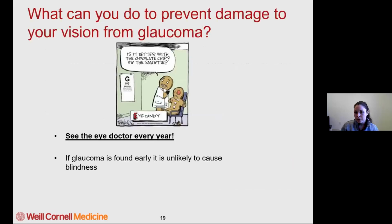So what can you do to prevent damage to your vision from glaucoma? Really, the best thing is just to see an eye doctor regularly, to go in every year or two to be screened. Like I said, we'll always be checking your eye pressure. We'll always be looking at the health of the optic nerve. And if glaucoma is found early, it's very unlikely to cause blindness, which is great. So make sure that you and your family know how important it is to go see an eye doctor for regular screening.